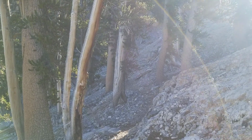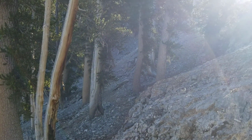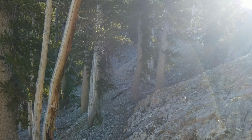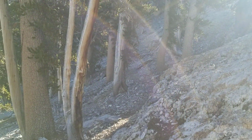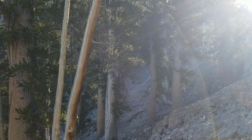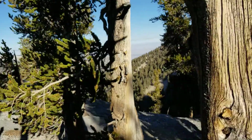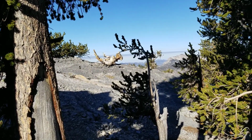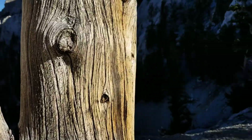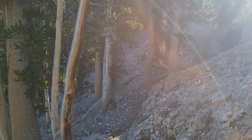Here's a great view of the route to the summit of Mummy Mountain. I'm going to continue along this ridge, hugging the upper part. You can see a trail is emerging right down here. I'm going to join the trail. I have been on the rock up here. Let's see. Yes, there you go. I've been on this rock, but now descending back to the trail. It seems like the most secure and best way to get up Mummy Mountain.